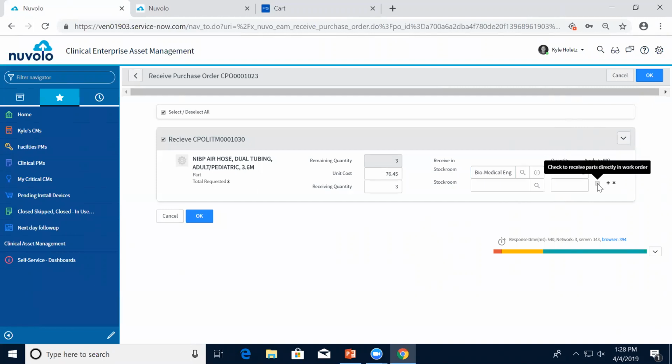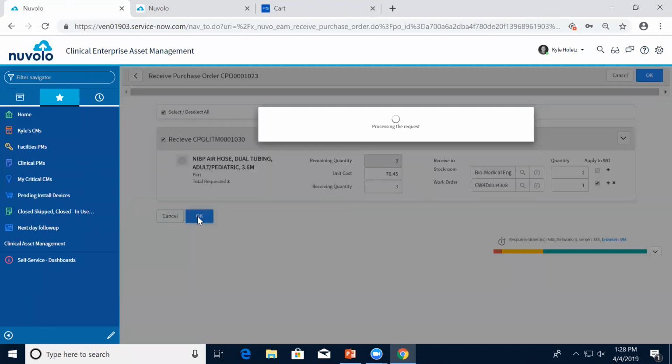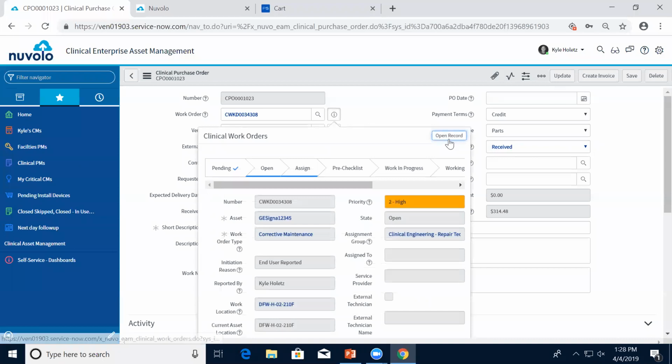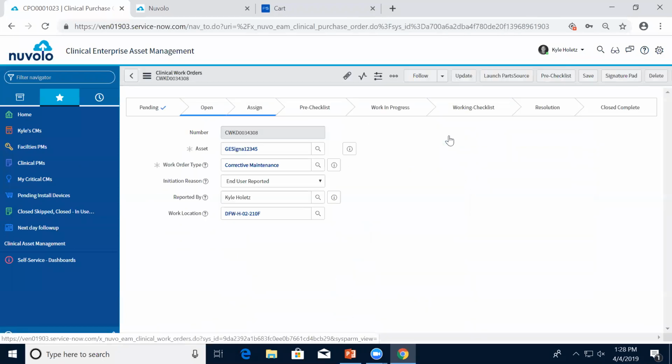So here, and then click this button. And what that does is it's, of course, going to auto-populate that work order. And then we're going to finish off, since we had 3, we're going to add 1 of these parts to our work order and click OK. At this point, now that we've received the parts, you'll see that the status of this PO is automatically flipped to received. So now what I'm going to do is go back. We've received our parts. We've decided where we're putting them. Our inventory's been automatically updated from that UI. And I'm going to go back into my work order to close this out.